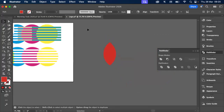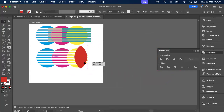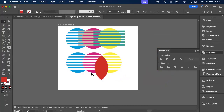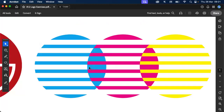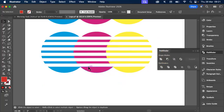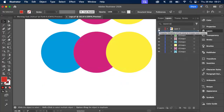However, the way I went about doing that is wrong because now I've got the shape. When I come into this design, I am going to have to spend the time aligning and sizing, and it might not fit as perfectly and uniform as what it looks like in the logo exercise, which is why I needed a duplicate of my circles in the exact same position before I made the cuts.